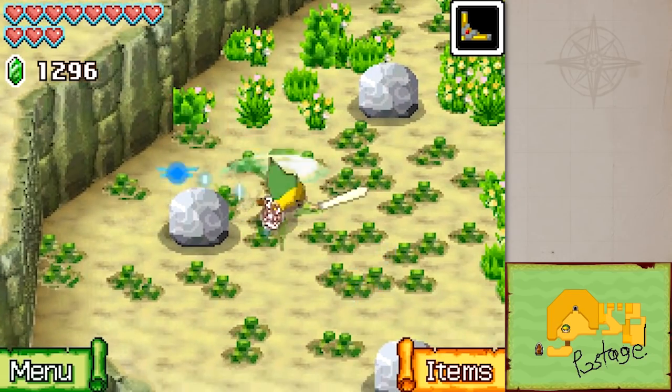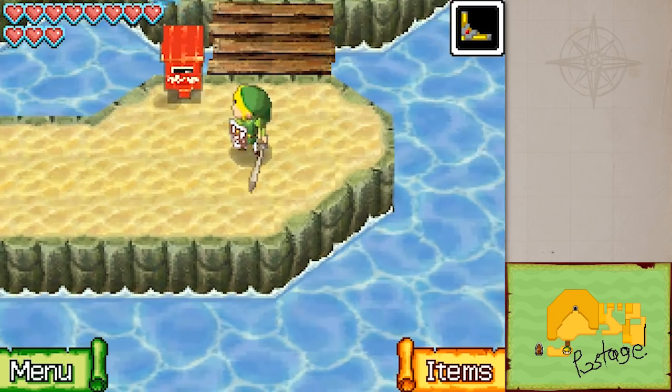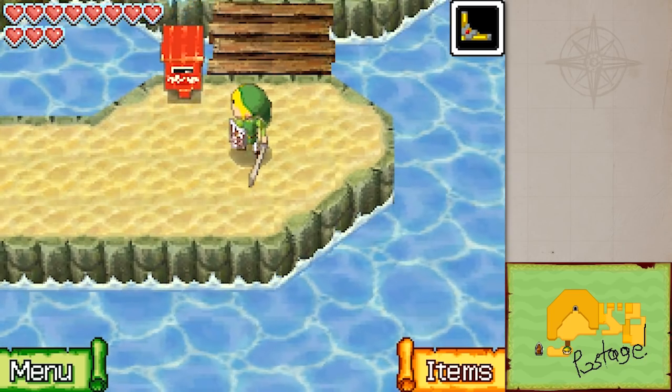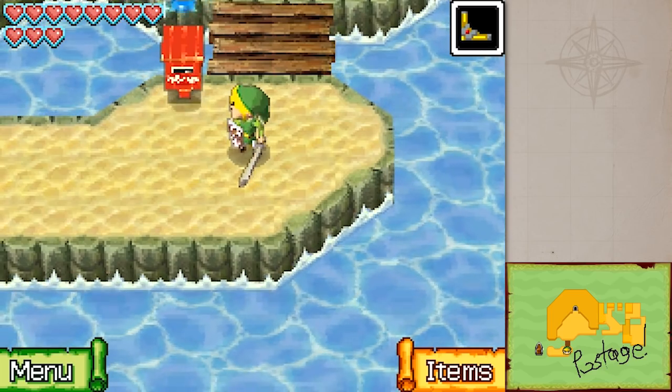Anyway, that's a lot of exploration, that's a lot of progress in the way of items, and we've gotten stronger in the process. Next time on The Legend of Zelda Phantom Hourglass, we go to the Southeastern Sea and maybe actually explore an island for a change.